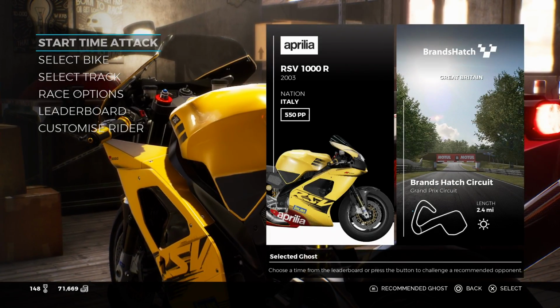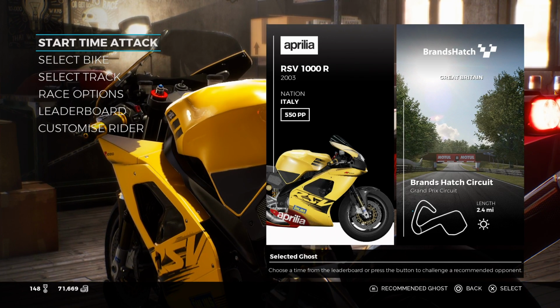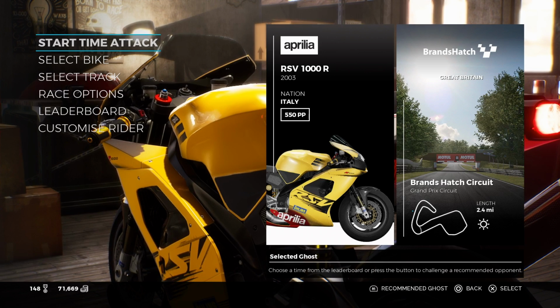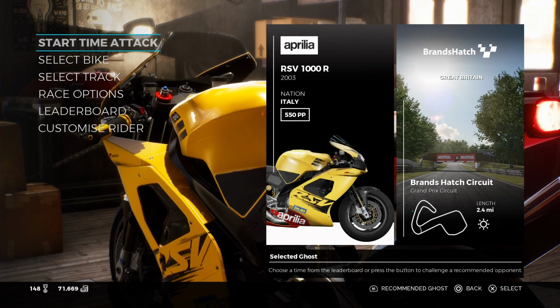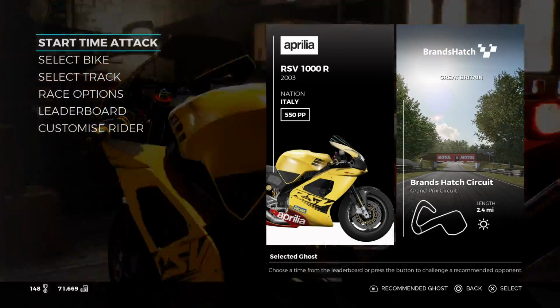Right, so here we go with the second event, and it's a time attack around Brandt Circuit. And how this works is each bike has 3 attempts to get the fastest time possible, and the fastest time wins the event. So first up is the Aprilia, as it won the first event, so let's see what sort of time it can set.